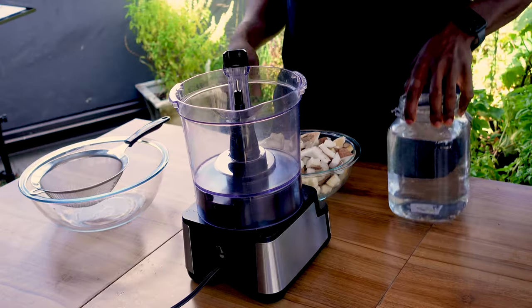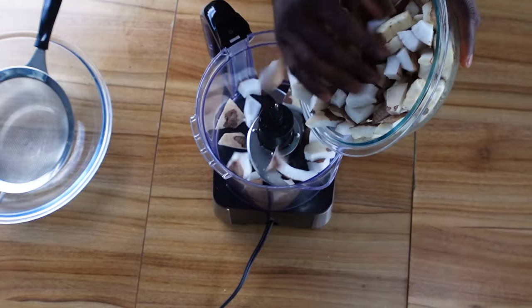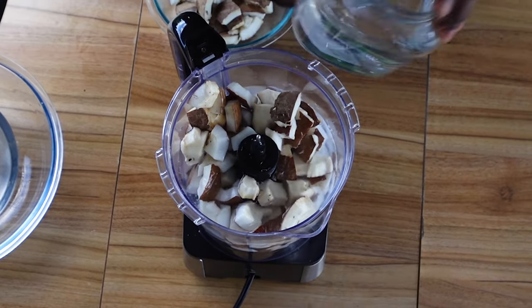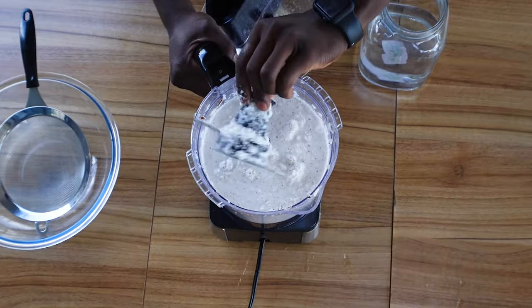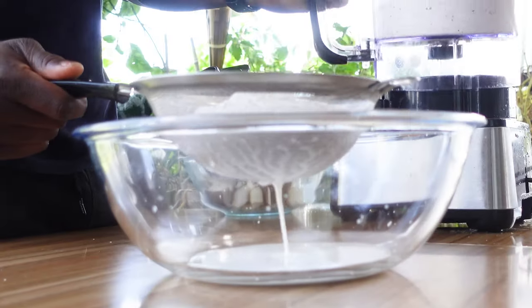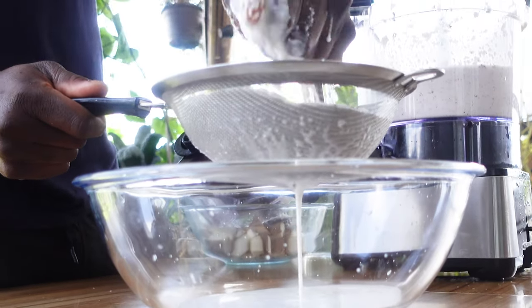Okay, so to make coconut milk, there's a couple things you're going to need. You're gonna need a food processor or a blender of some sort, water, the coconuts. We're gonna need a strainer and a bowl to strain everything into. We'll go into the food processor with our coconuts. I'm gonna go in with some water. We'll cover this. So we're gonna take this out. And just squeeze as much as you can out.